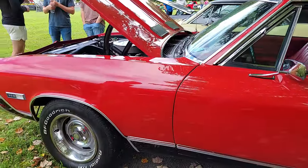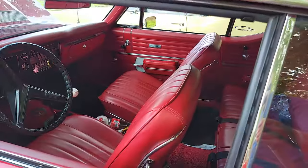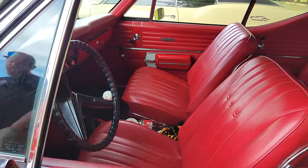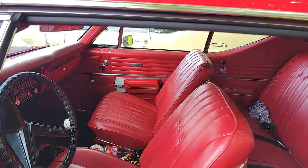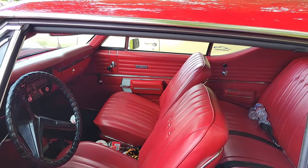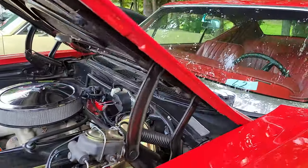Love the wheels, original Rallies are cool. Red interior. Manual. 4 or 5 speed? 4 speed, 396. Yeah. SS 396 on the actual door panel. Look at that. That's cool. Some deluxe interior there. See how the door handle over there has the metal behind it? Yeah, this is gorgeous.